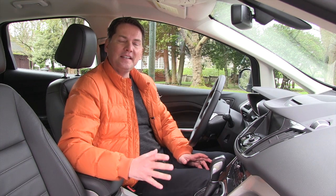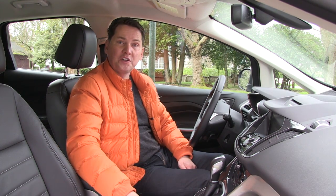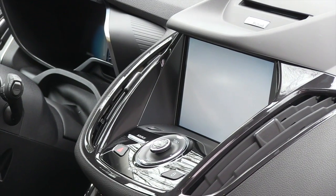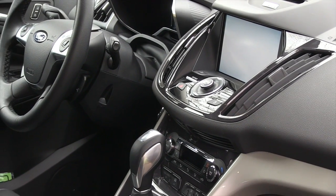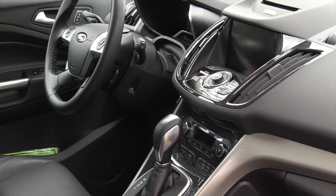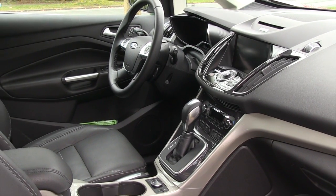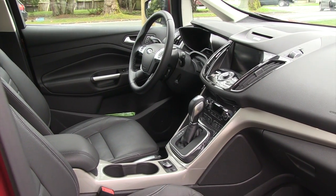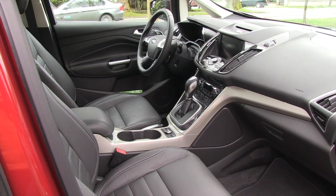Now this is the SEL version of this hybrid. Now what you get for that, leather seats, comes nicely equipped, all of the stuff you see here. Now for just $2,500 more, they have an amazing package. $2,500 gets you the power liftgate that I showed you with the kick feature. You get the proximity sensors, a proper proximity sensors for the door. You get a backup camera. You get the higher end Sony radio. You also get navigation. In addition to that, you get the auto park feature.